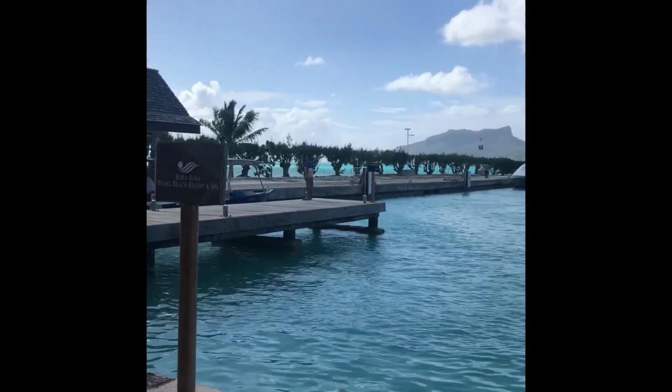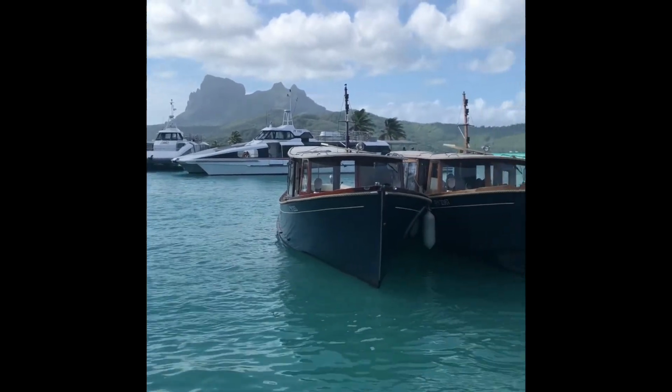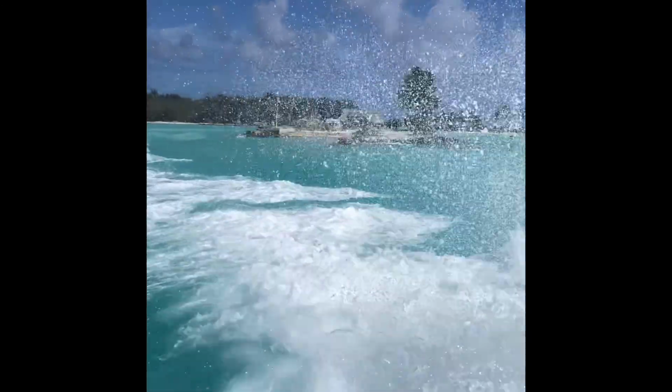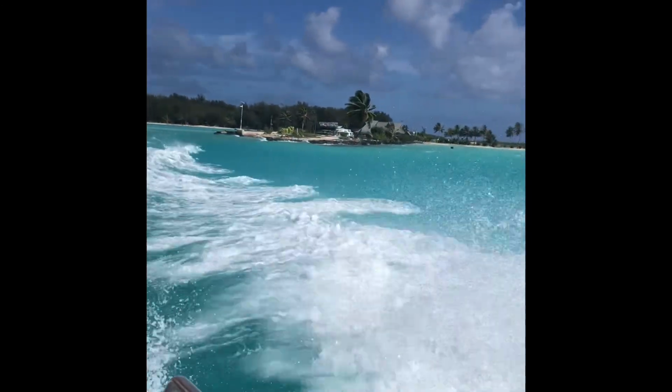Today I'm going to be showing you a video of our stay at the Intercontinental Thalasso resort and spa in Bora Bora. So after we got off the plane, the resort already had a boat ready for us, so we boarded and got to see all the beautiful views of Bora Bora.